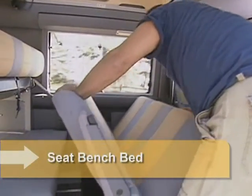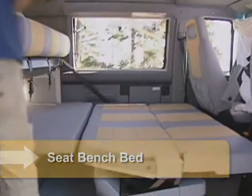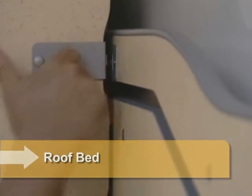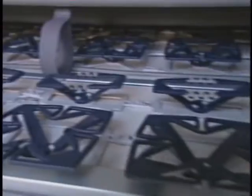The seat bench transforms into a comfortable double bed in a few easy steps. The Westfalia is equipped with a second, full-size double bed in the roof alcove. The upper bed even offers the luxury of comfortable bed springs.